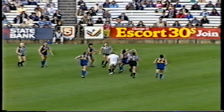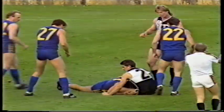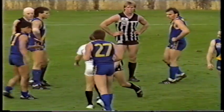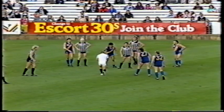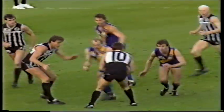Darren Smith coming out to do the rucking. Russell Johnston dropping back into the half-back line. Another stalemate on the outer side. 26 shots to 23. 26 to West Torrens, in fact. They still find themselves 7 points in arrears. About 11, 12 minutes into this last quarter.